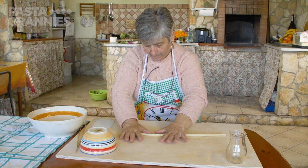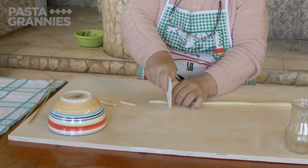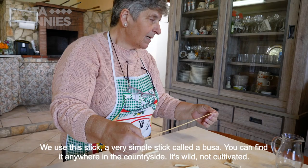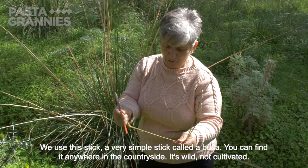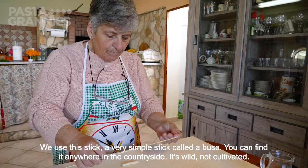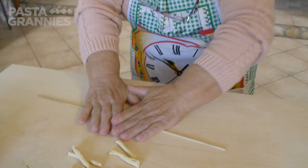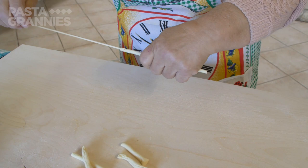While the mixture simmers, Franca makes the cavatelli. She rolls out a rope which she cuts into approximately 10 centimeter lengths. Noi utilizziamo questa semplicissima bacchettina, chiamata busa. Si trova qui nei campi, e cresce allo stato selvatico, non è coltivato. E poi she presses her busa stick along the pasta and rolls it with flat palms. Ecco perché si chiama cavatello, perché viene con il buchino.